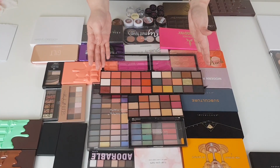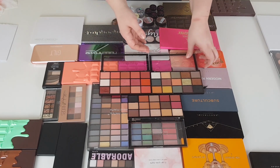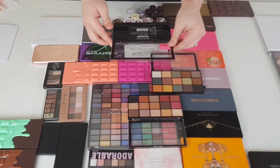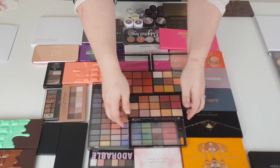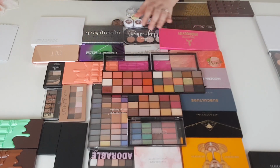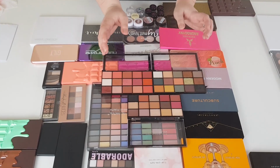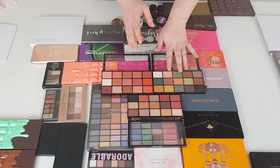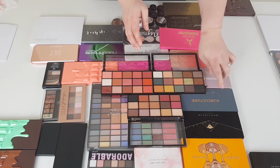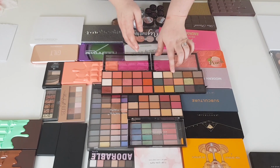These next 3 palettes are from the Reloaded collection. I have 3 out of the 4, and the ones that I have are the Iconic Division, the Neutrals 2, and Iconic Vitality. I love these eyeshadows. They are super pigmented. The shimmer shades are very pigmented and intense. This one is the dupe for the Subculture palette from Anastasia Beverly Hills that we'll talk about in a minute. I absolutely love it, and I think it is a really good duplicate of that palette.